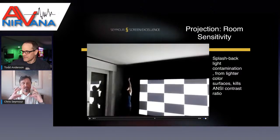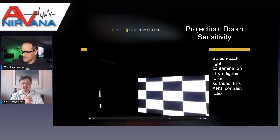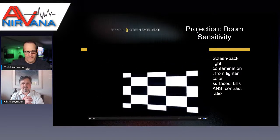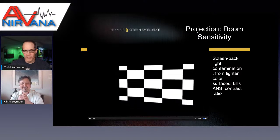Even with these gain screens, ambient light rejecting screens, you still get a ton of light off of the ceiling. So that's usually the first place to look. Right. And boy, a white screen on a white ceiling, yeah, it's chaos. You're in trouble. Yeah, I mean, it's kind of wasting your money on the gear that you're buying. Why are you paying for contrast ratio then? It's like you're just, right.